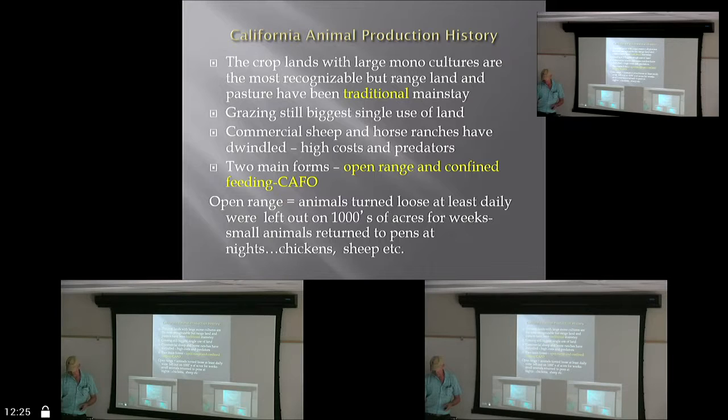So open range is when they're out loose on thousands of acres of land for weeks at a time. And then only when we want to, we bring them in, only for small animals, for protection from predators, sheep, chickens, and all that. And we bring them in when we want to get them ready for market, when we basically want to fatten them up.